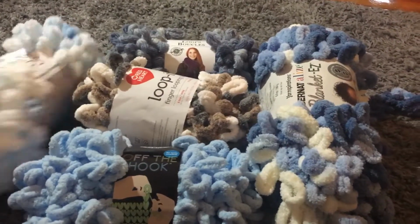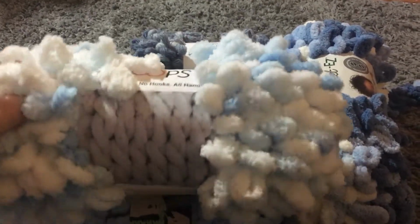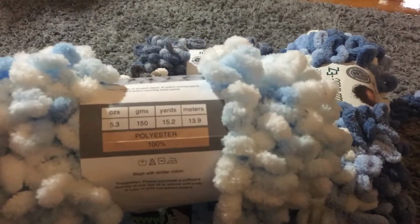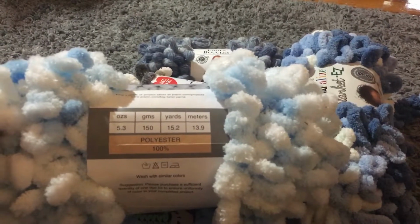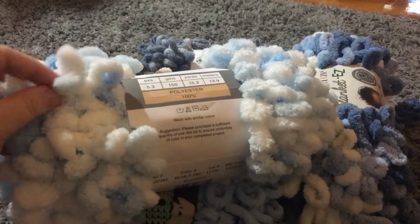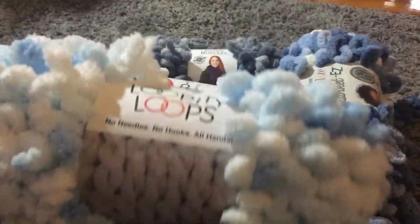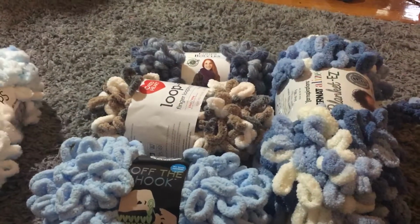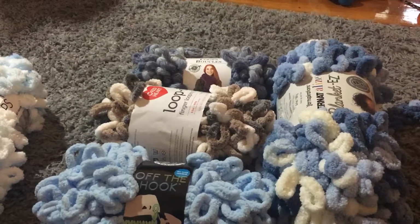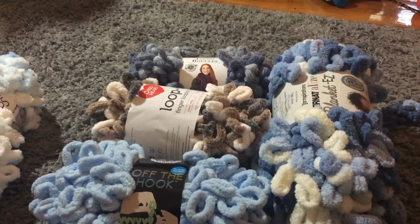So the first one we have is Big Twist Loopity Loops. This is the Joann Fabrics brand Big Twist, so you can only get it there. This one is 5.3 ounces, 15.2 yards, fully polyester. They're all that chenille, soft fuzziness. It's a delight. It kind of feels like a cloud. This particular one is colorway blue white. It is $7.99 a skein, which brings it to $1.50 per ounce and 52.5 cents per yard.